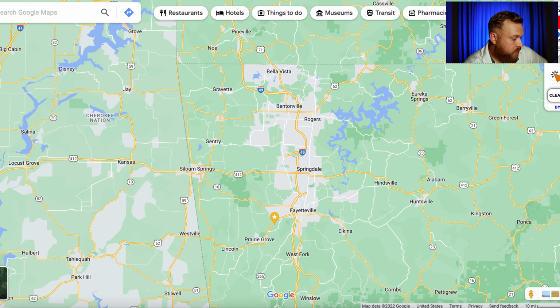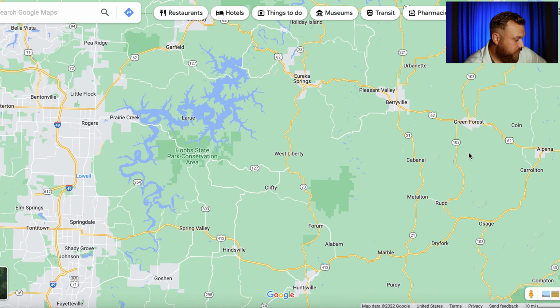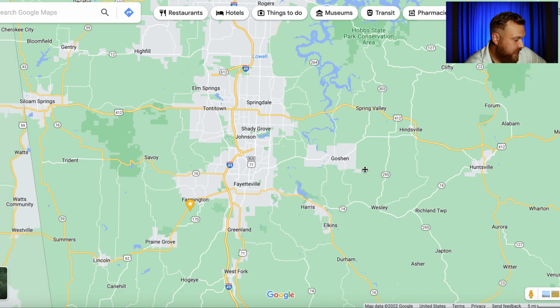We'll zoom in here a little closer to show you some of the other main streets, and then we'll get into the specifics of Fayetteville. Some of the other streets that you're going to want to be aware of here in Fayetteville are going to be, let me pull up here so we can get everything right. Okay, so some of the other main streets, this is exit 62, and this is MLK Jr. Boulevard, Martin Luther King Jr. Boulevard.